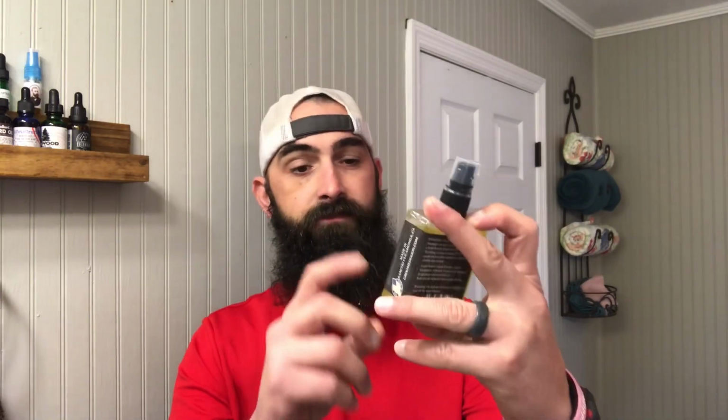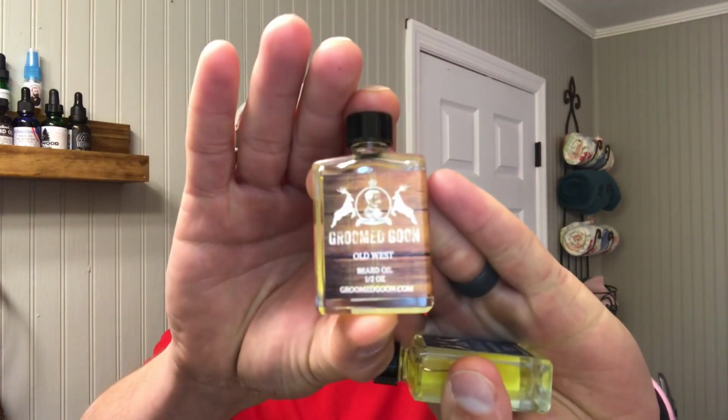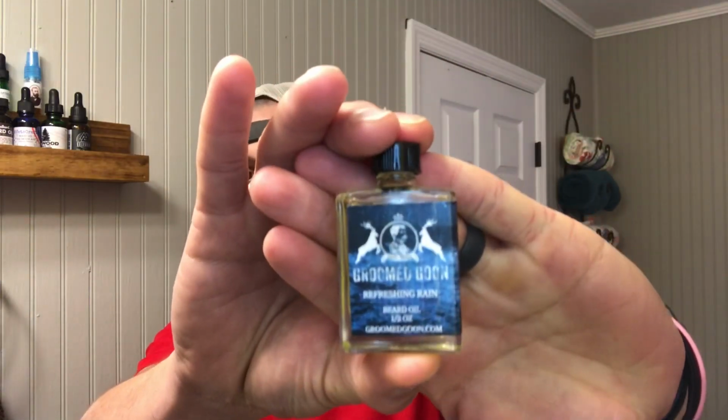They got my address. They sent me not only a replacement bottle, but they also sent me 2 half-ounce bottles to try out. So what we got, this was actually the 2 ounce in the Gentleman, and that was what I won and they replaced. And then what they sent me on top of it was Old West in a half-ounce bottle and Refreshing Rain in a half-ounce bottle. So I've been using these for a little over 2 weeks altogether. And so let's get into the review.